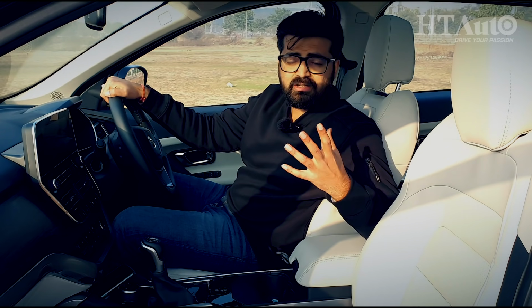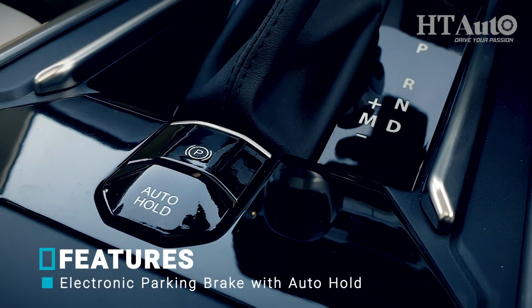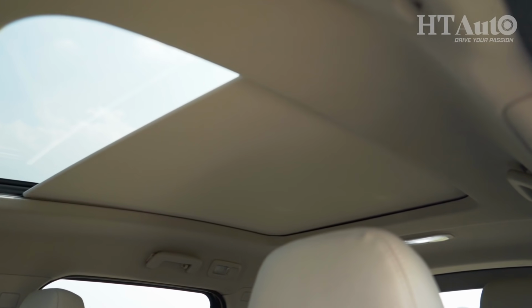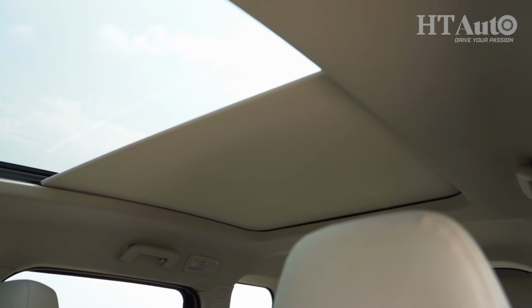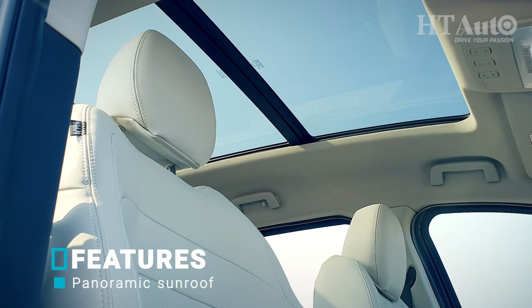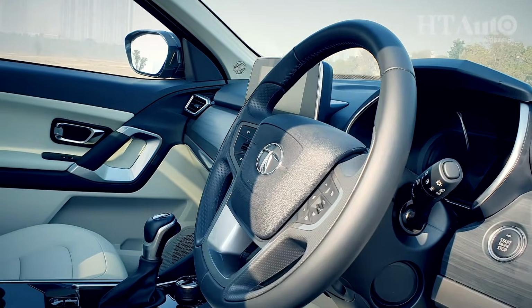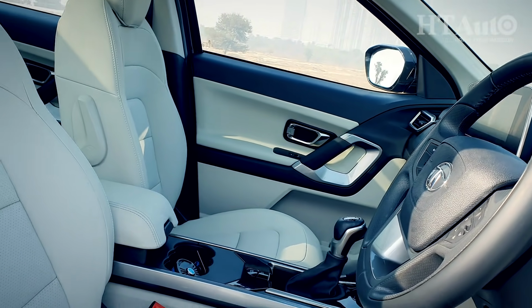Now, one of the major additions inside the cabin of the Tata Safari is the use of electronic parking brake and auto hold system, which is a first for Tata. And apart from that, it also gets the widest in segment panoramic sunroof, which makes all the difference. While the sunroof does make the cabin feel rich and airy, what the Safari still misses out on are some critical features like wireless charging and ventilated seats, which are fairly popular among the customers it seeks to attract.